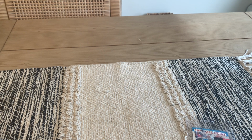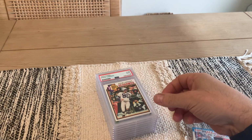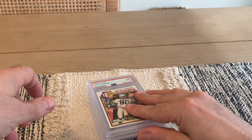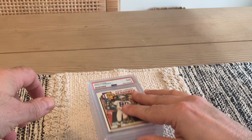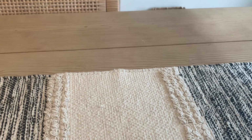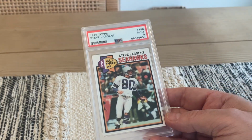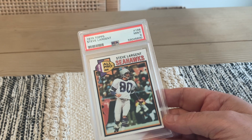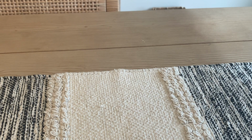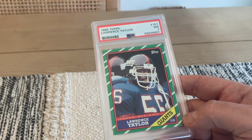Now we've got a few football. Mostly going to see the 86, right? But 86 is so tough, right? A lot of disappointment in the last few cards. Here's Steve Largent, 1979 and a 9. I mean, that's pretty impressive, right? Again, you submit a card from the 70s and you get a 9. That's crazy. Now we get into 1986 Topps.